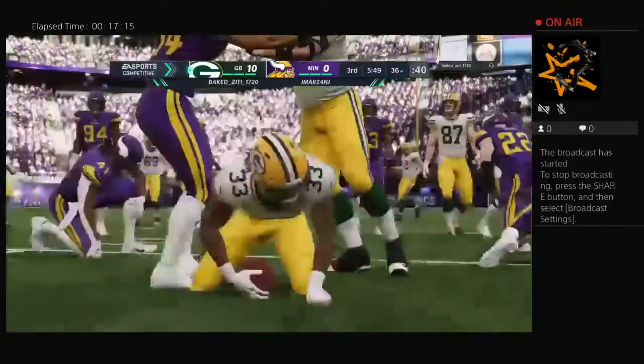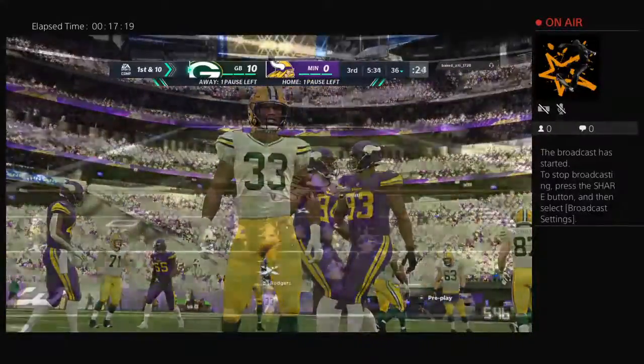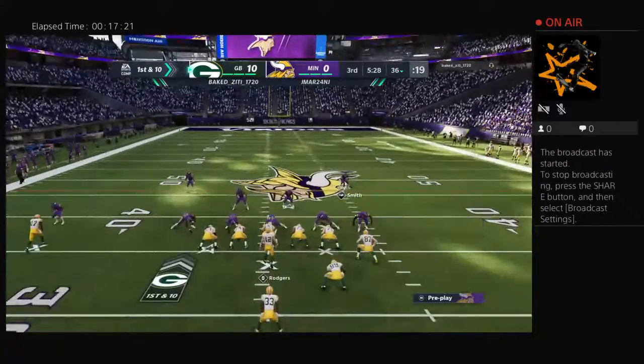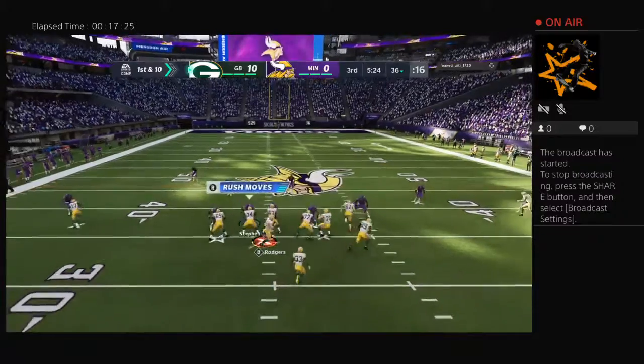And they're able to get this one across the 35. It's a first down on a gain of 10. After the run by Jones, here's 1st and 10. And a Packer first down.